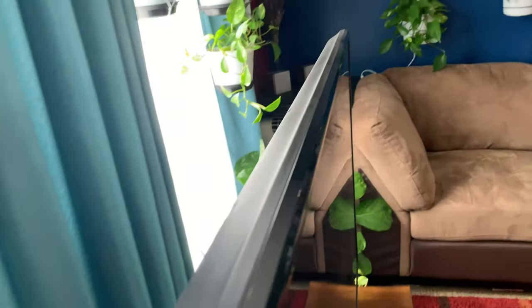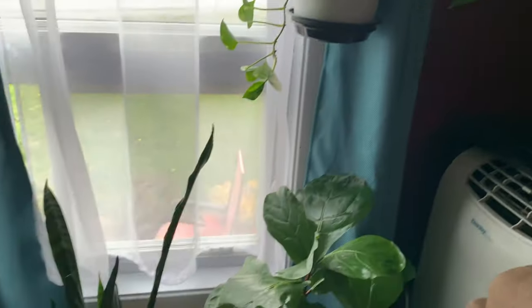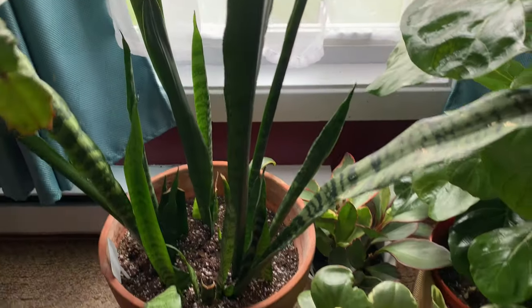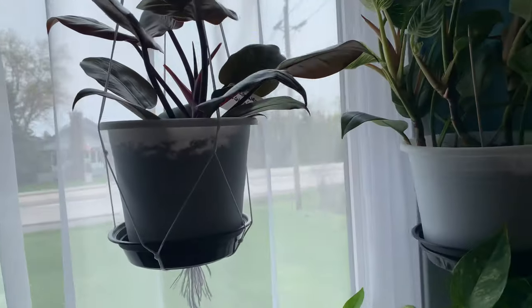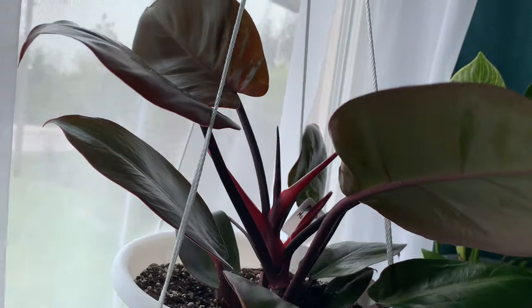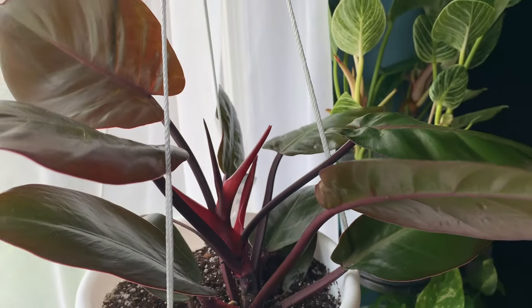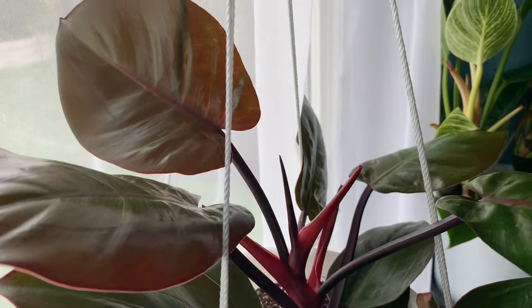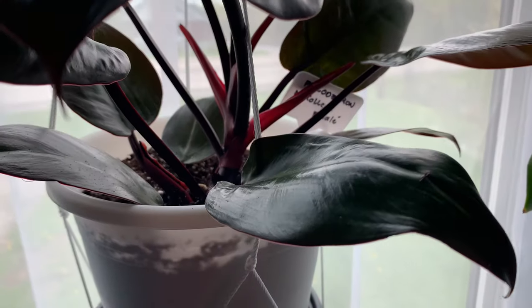And then let's go over to the other side of the window. So these are the plants that are here. This one here. Okay, so let's start on the top here by the window. This one is a Philodendron Macaulay spinale. And I don't know if you could see that properly, but it has dark red leaves too. Beautiful.